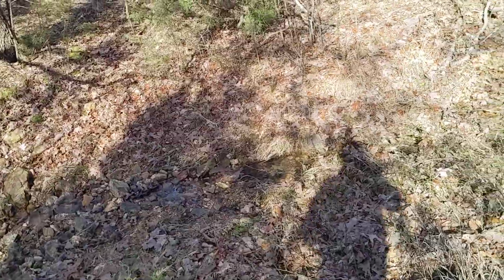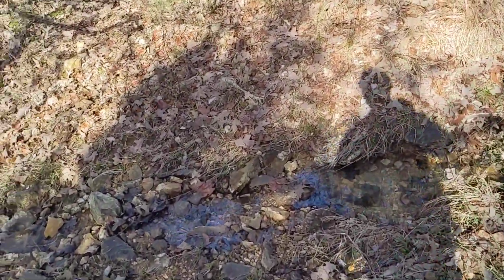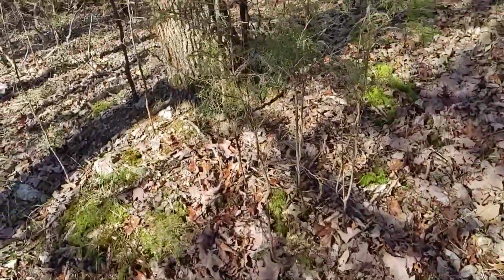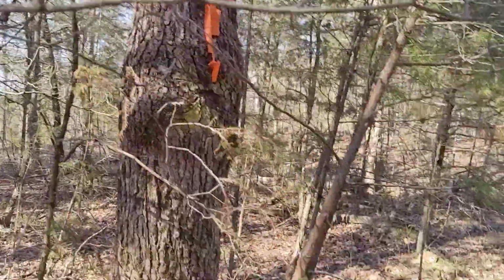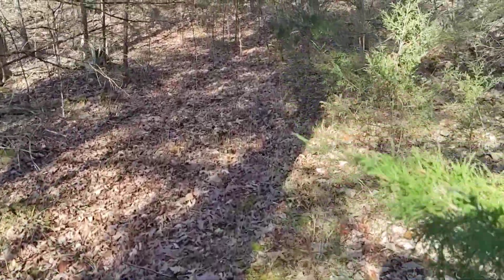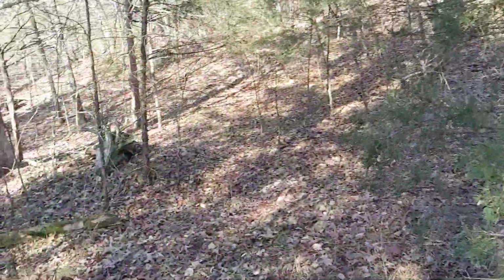There's obviously been some survey work out here all along the southern line of the property. I've seen orange flagging. There was obviously a lane cut through here, and I'll show you what I mean. At one point in time, it's been a while.